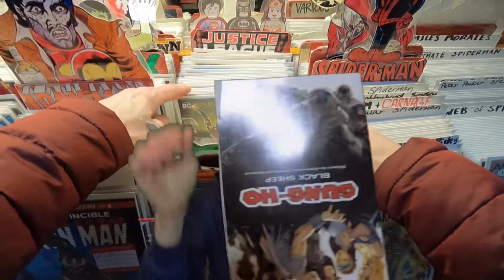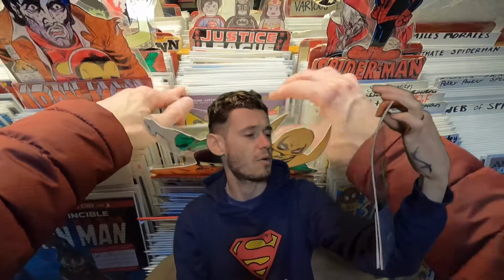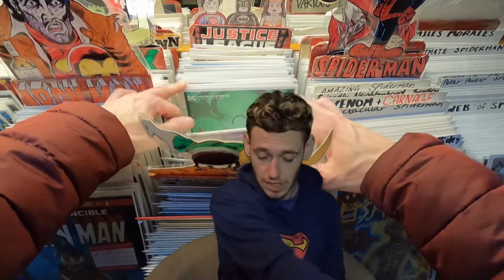The cover intrigued me, and it says What a Beautiful Book It Is by Charlie Adlard, who's the artist on The Walking Dead. So I'll have a look at that. The cover's quite cool with the characters there and then some wolves. So I'm wondering if this is a werewolf version of The Walking Dead.